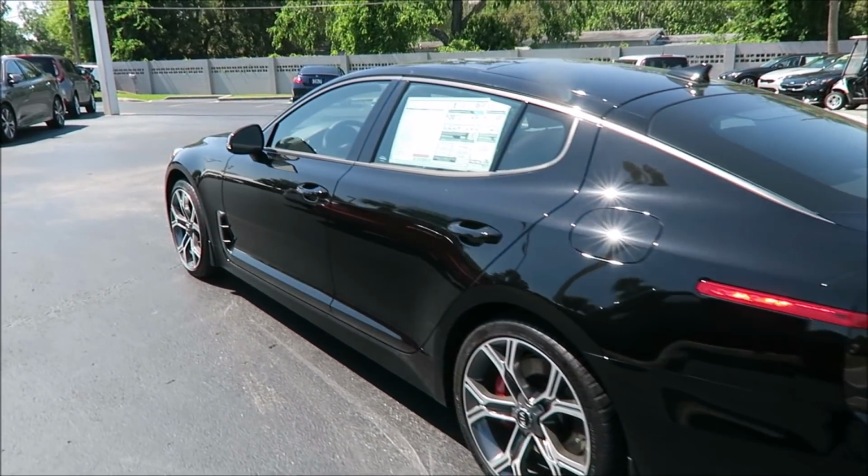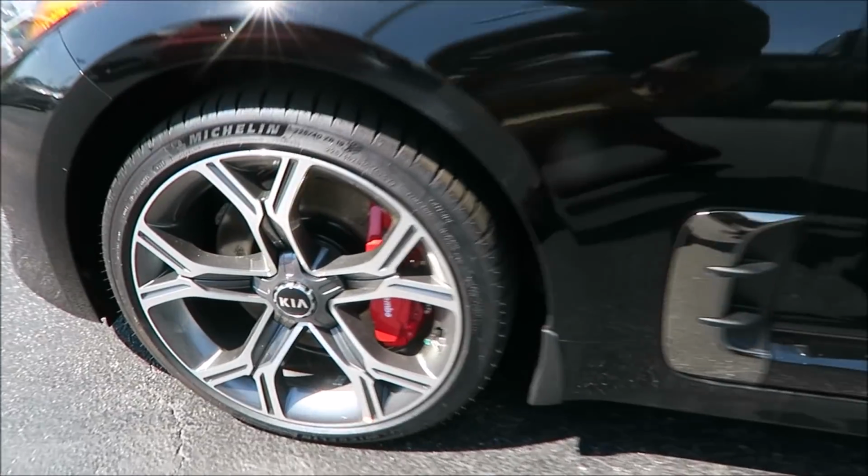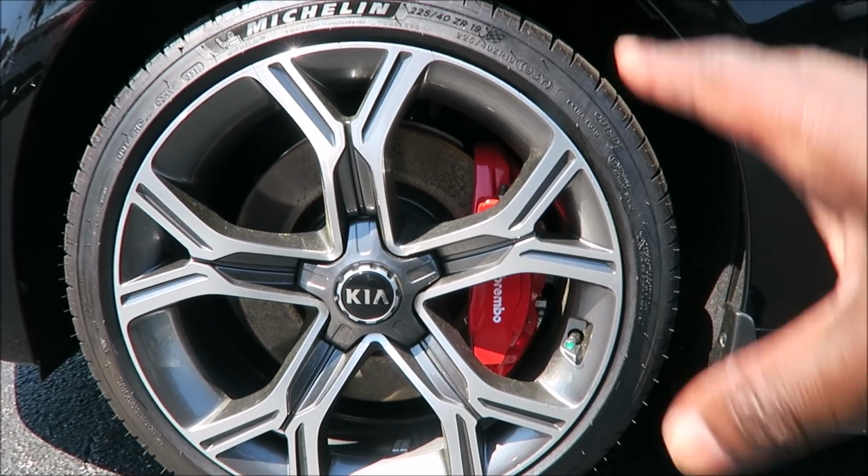So first impressions, I'm going to start with the wheels. The big 19-inch wheels on the GT models look phenomenal. All right, I love the way these look.